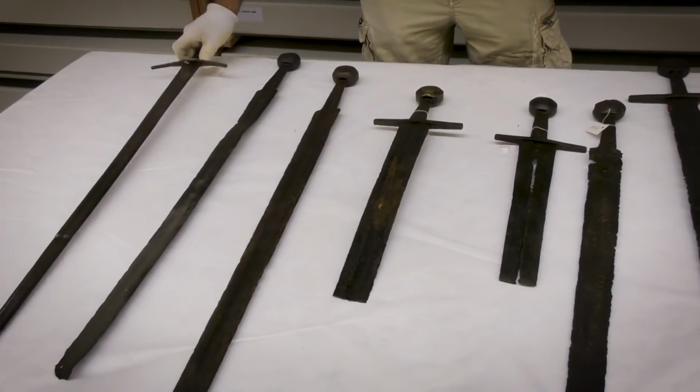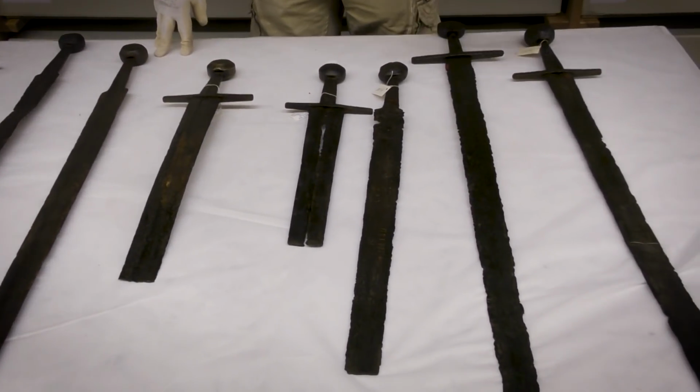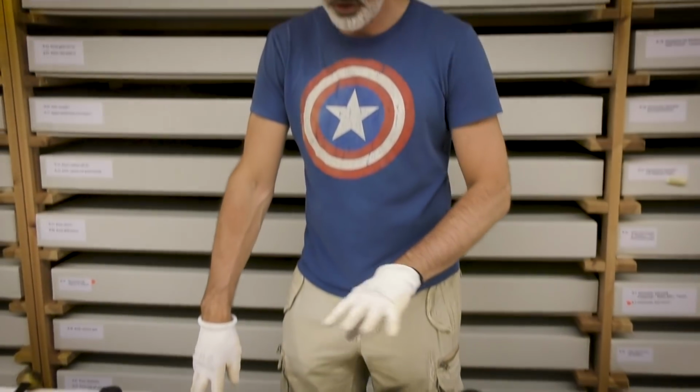In fact, it is something that you find even on later swords, if they are one-handed and if they have disc or wheel pommels. It also is true for very early swords, namely Viking Age swords, there it is even more apparent. But I'm going to cover that in another video.